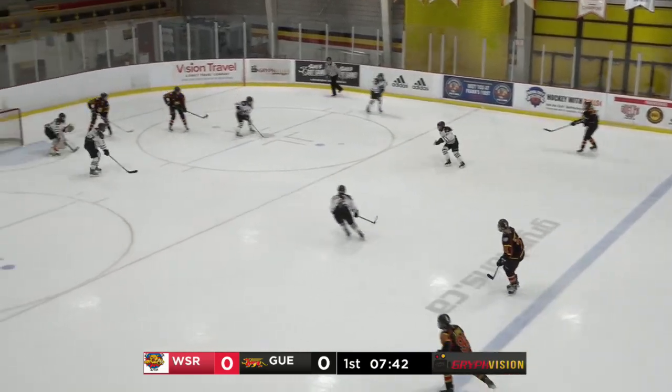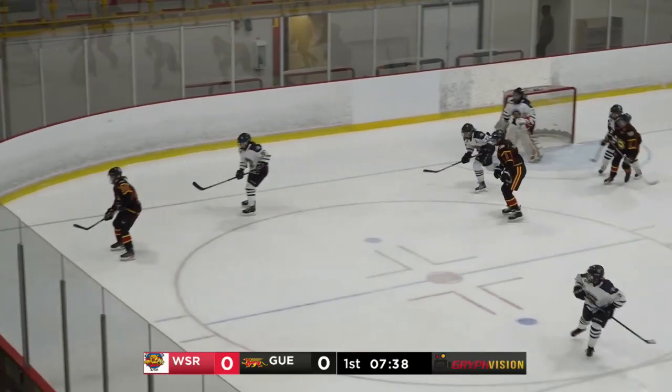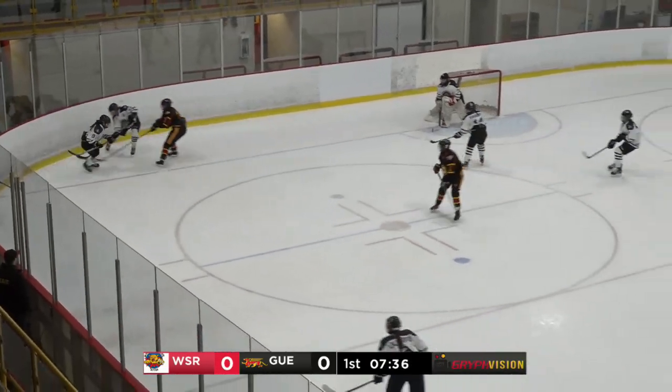Now it's at the point. There's a point shot. Low. Looks like there's a great chance in the slot. Turned away.